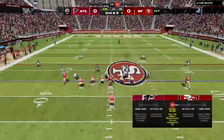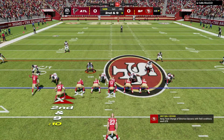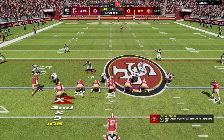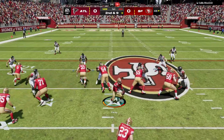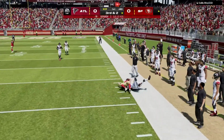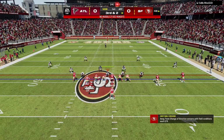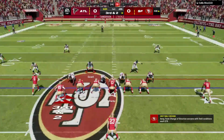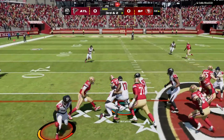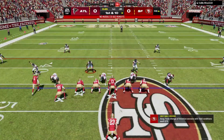They work now on 2nd and 9. Play action, and now here's Purdy to throw it. He'll get this out wide here to McCaffrey. That's good. The completion there for 7 yards, and that'll leave him with a 3rd and 2. They'll try and pick it up with McCaffrey, and he gets this one across midfield for the first down to the 46.